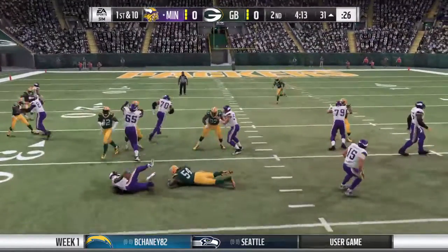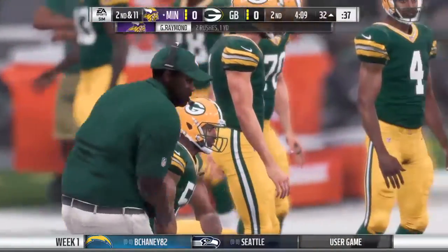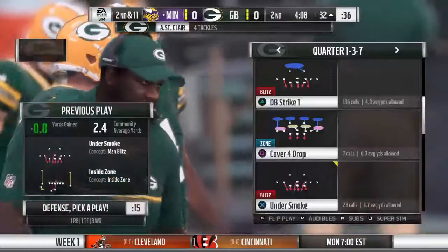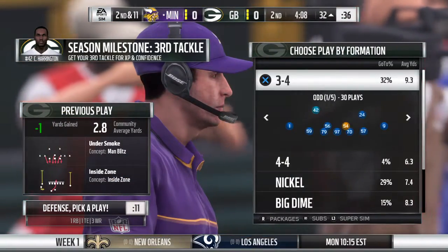They'll run it now out of the gun. And after the good gain last play, this time they say, as he's going to be stopped behind the line of scrimmage. It'll be a loss of a yard, and it'll be 2nd and 11.